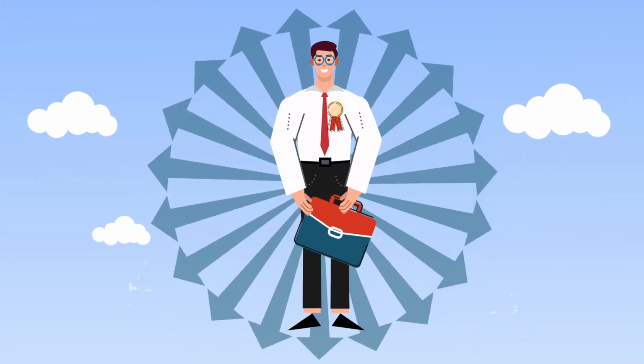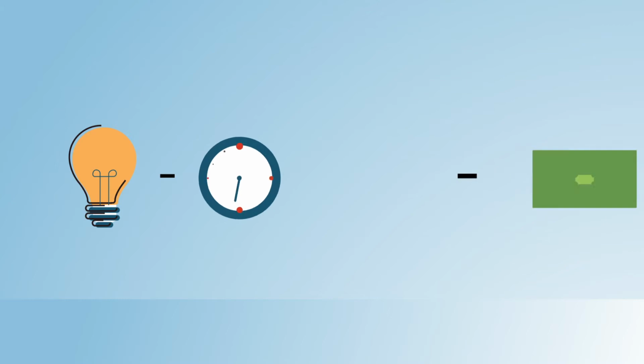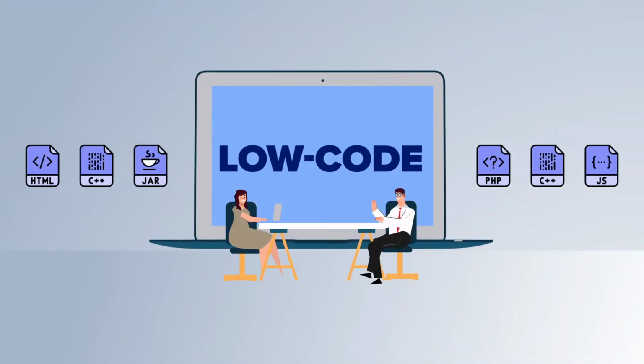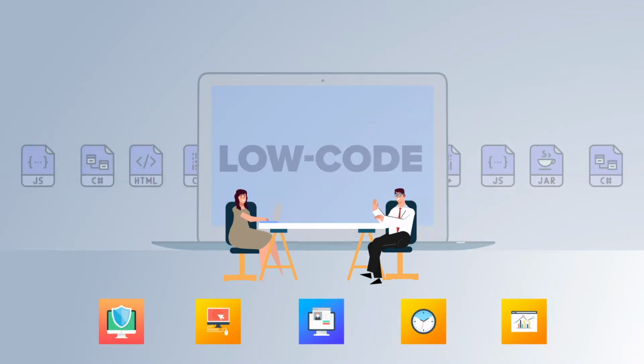And that's why organizations are looking for a paradigm shift in the way apps are built. They want a custom solution minus the time, money, and effort of traditional application development methods. And the answer is low-code. Low-code platforms provide an already abstracted layer to build applications with little or no coding, yet offer the same result as a traditional programming approach.